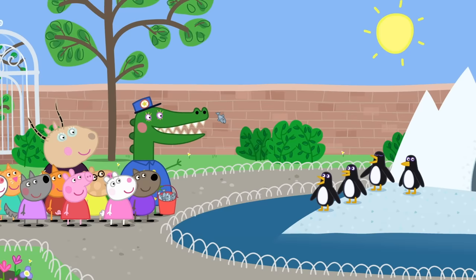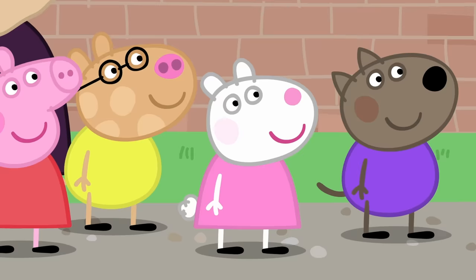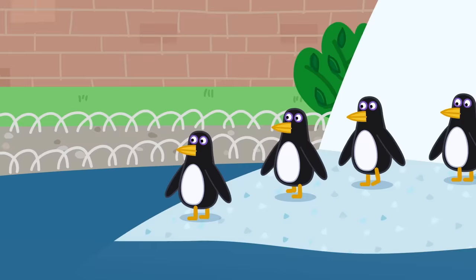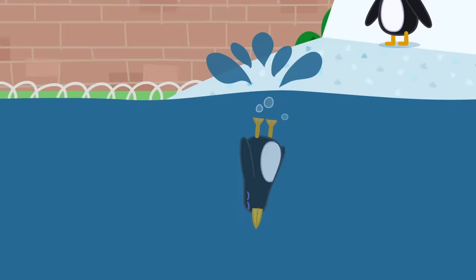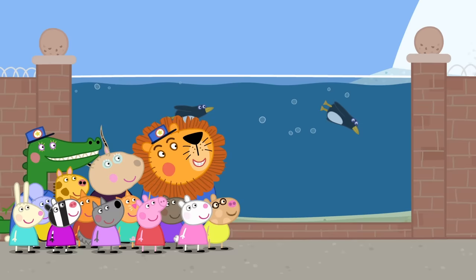Penguins eat fish. Penguins are very good at catching. And waddling. And they like to swim. If you look through the glass wall, you can see the penguins swimming underwater. Wow! They're really good at swimming. Yes, that's why we have this fancy pool for them.